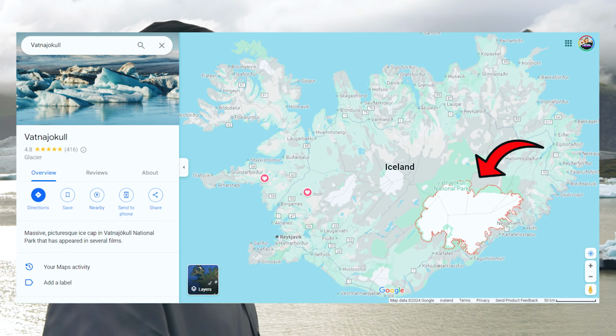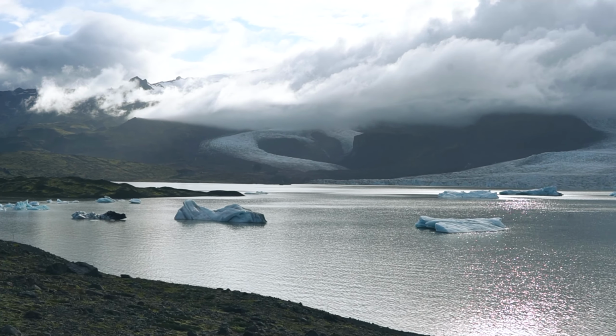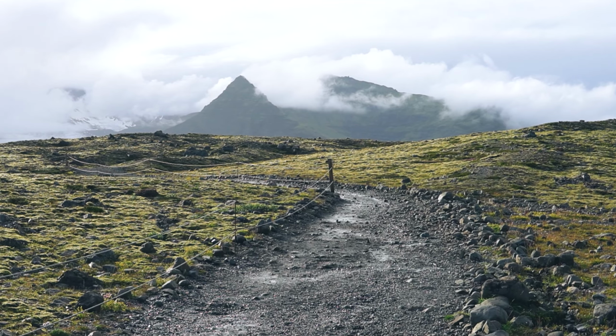The glacier which is falling into the Jökulsárlón and into the Diamond Beach is Vatnajökull behind me. It's a 5 minute drive from Jökulsárlón, and this one is actually the biggest glacier in Iceland. The viewpoint is for free, and yeah, finally the sun is coming out again. I love it.